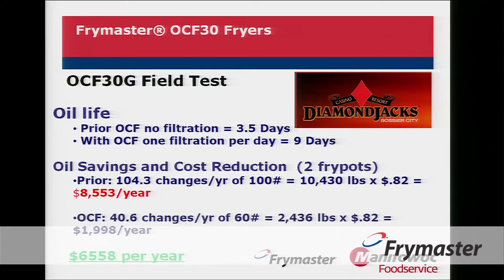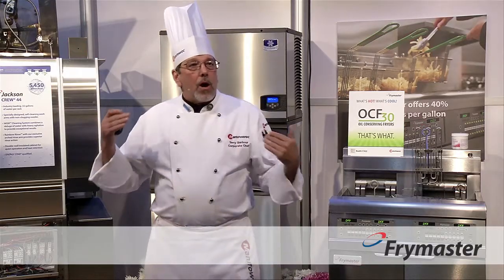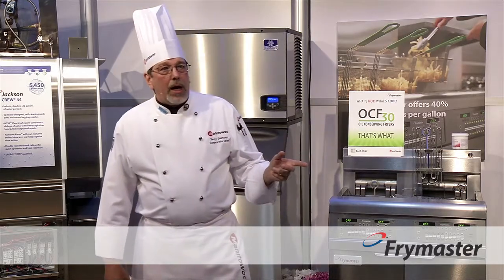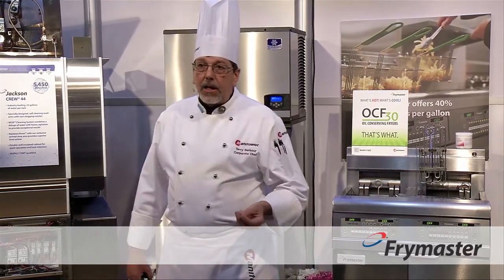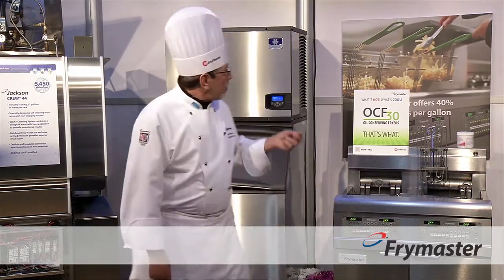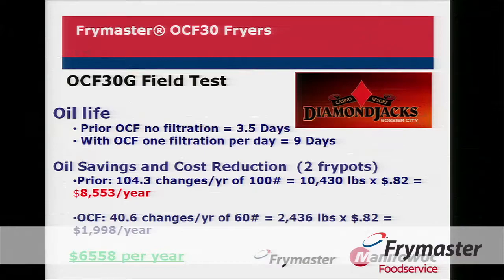Prior to OCF, they were throwing their oil away every 3.5 days. Now, what I failed to mention is that this is a Mexican concept within the casino that's only open from 6 p.m. to 11 p.m. So they're only operating 5 hours per day. So they were throwing their oil away every 3.5 days, which is about 17.5 hours of operation. After we put the OCF in, they now get 9 days of life in the same amount of oil.